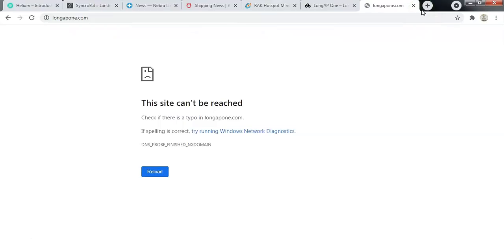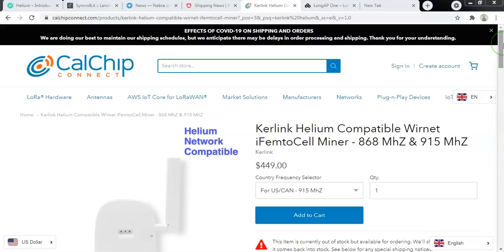I assume and strongly suspect that once the orders open, this domain will actually go live and pretend to be the LongAP official website. Please bear that in mind. Longap1.com is not the official website. It's only longap.com. So we'll now quickly look at the Kerlink miner.